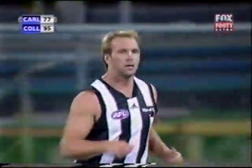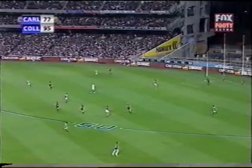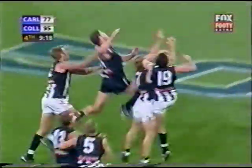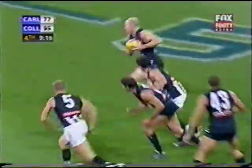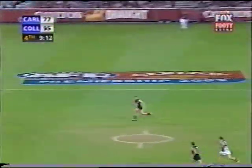Deja vu? No, last one was. Got to go to Kuda. You've got to go to your strength now. Murphy kicks in. Very high ball. French in from the side. Over the top, Williams couldn't hang on. Camporelli to McKay. Storms away from half-back.